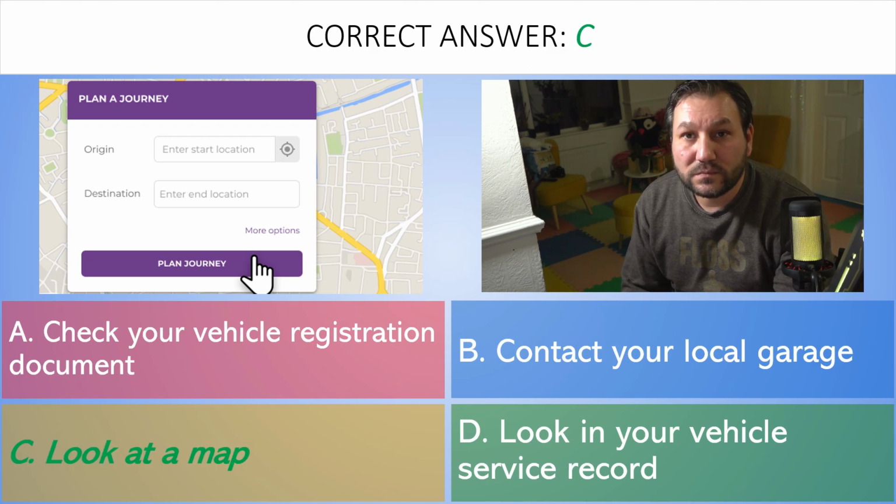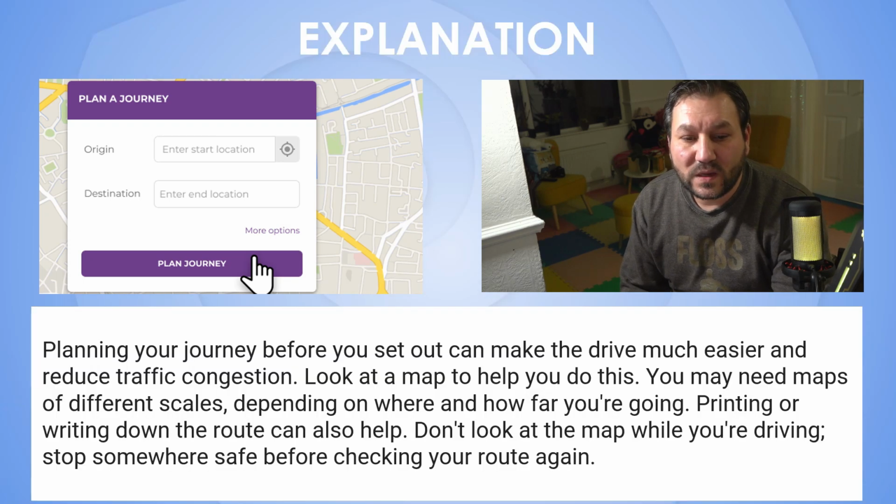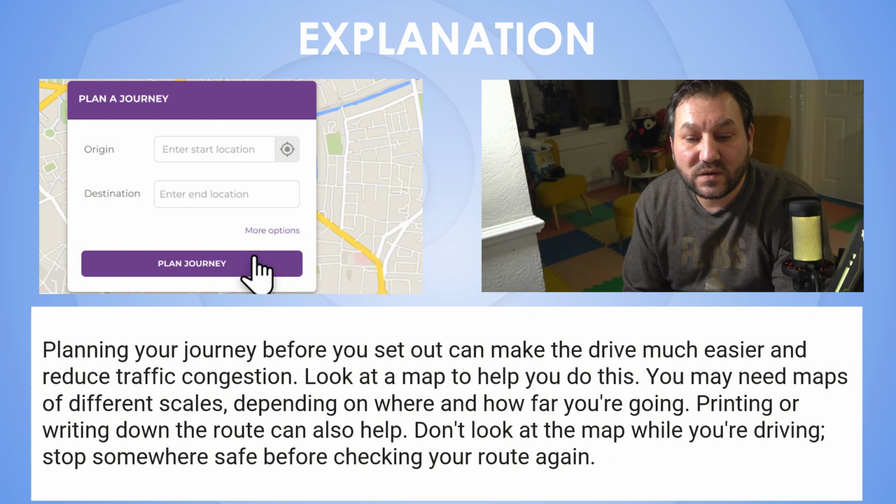Look at a map. Explanation. Planning your journey before you set out can make the drive much easier and reduce traffic congestion. Look at a map to help you do this. You might need maps of different scales depending on where and how far you're going. Printing or writing down the route can also help. Don't look at the map while you're driving. Stop somewhere safe before checking your route again.